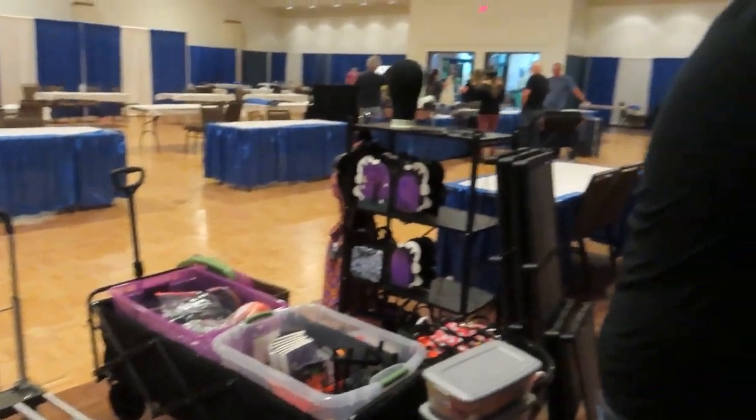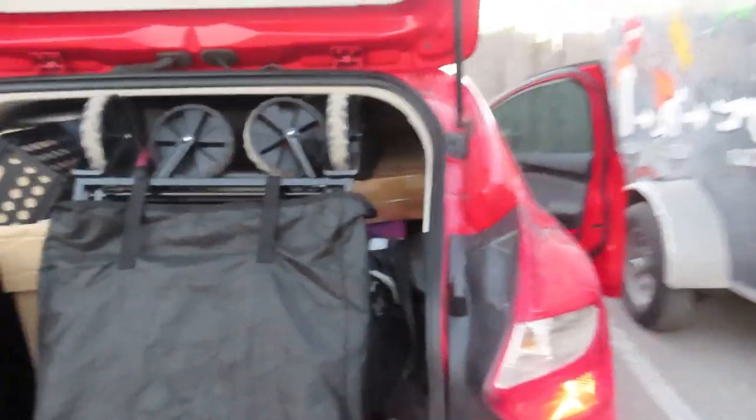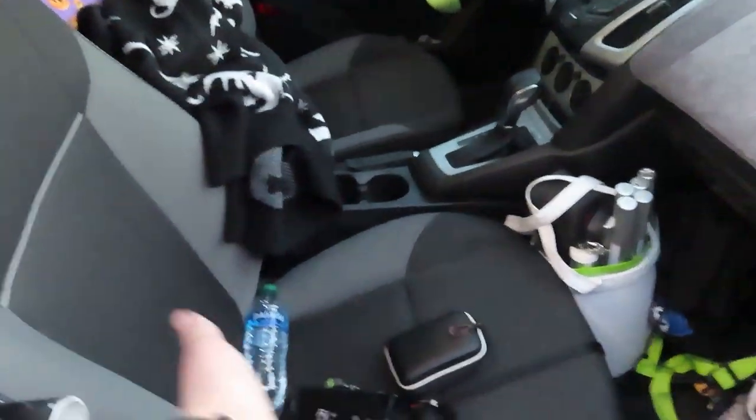We are officially tearing down my booth because the convention is officially over. All packed up, Tetris is finished. Now ready to go home finally. Yeah, this is my spot for the hour and a half drive home. So that is the end of the show.